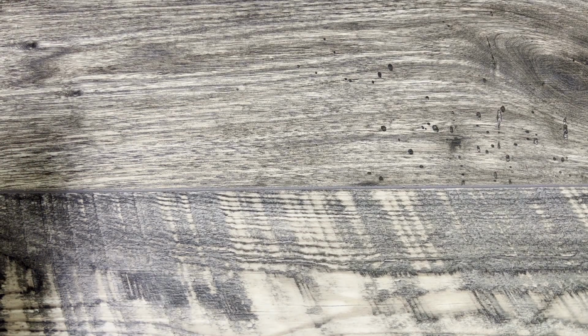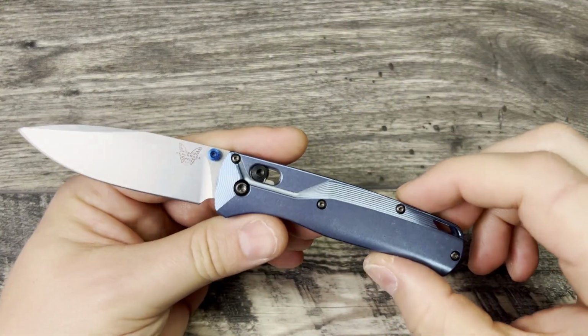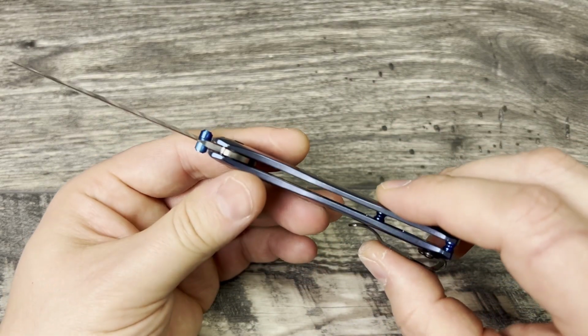The next one is probably going to be one of the most popular non-liner lock style knives, and I'm going to bring out the Bug Out first, because I think this is probably the most well-known outside of the Griptilian and the 940 Osborne. This one here completely keeps the finger out of the blade path.